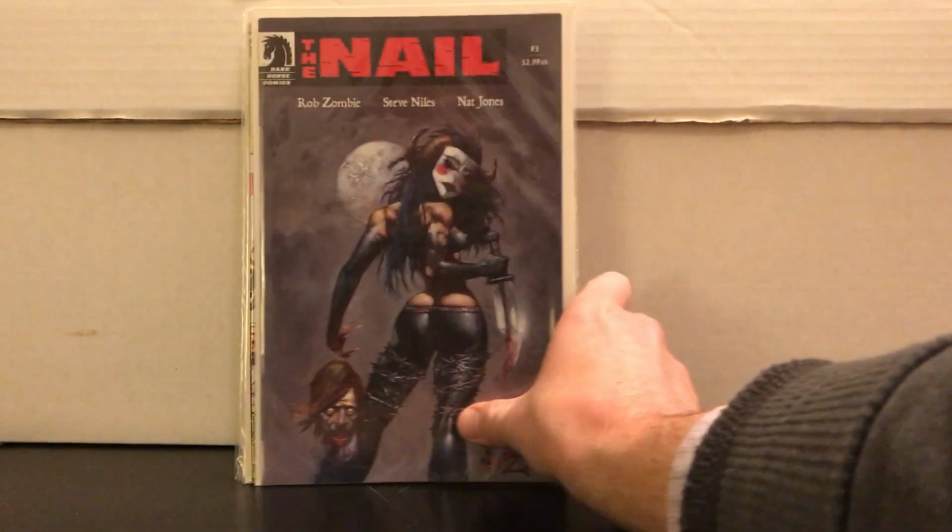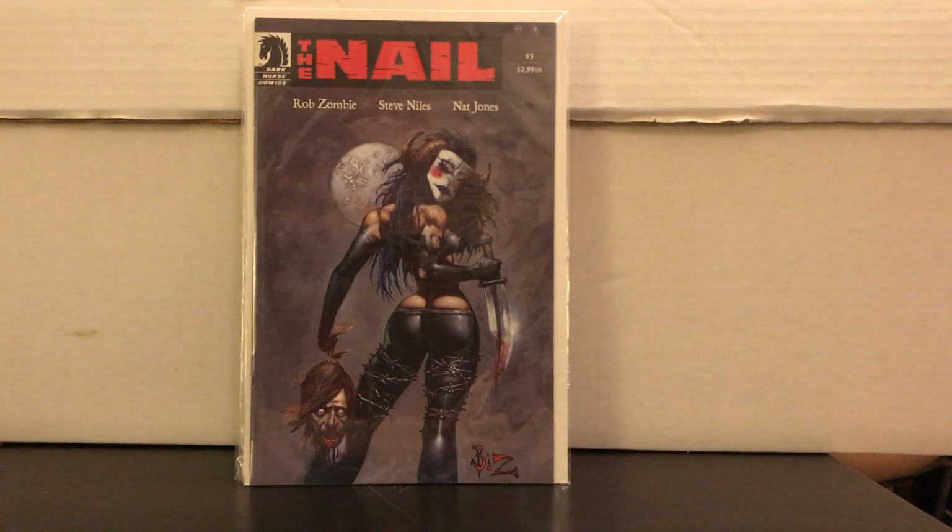There was an interesting book that I had never heard of this series before, but I saw who the cover artist was, Simon Bisley. Pretty cool cover. Rob Zombie and Steve Niles writing it. So I figured it was worth picking up. It turns out it's a 3-issue miniseries and kind of hard to find. Like I said, I'd never seen them before. This kind of stuff, Steve Niles, Rob Zombie stuff, always does fairly well on the resale market. The interiors, Nat Jones, I'm not too familiar with. I did not like the artwork though.